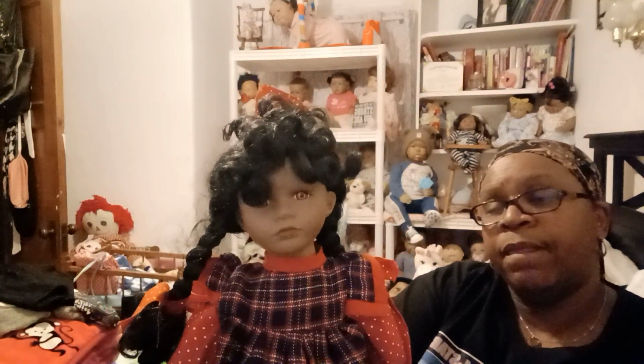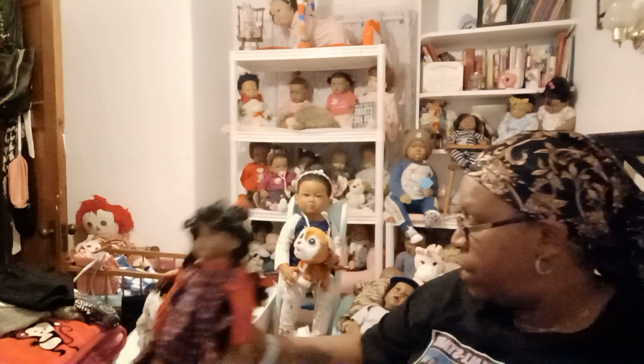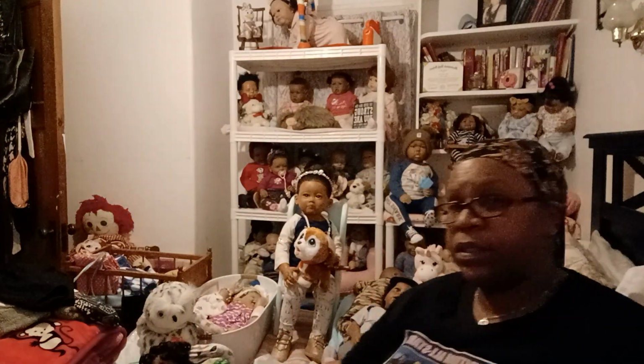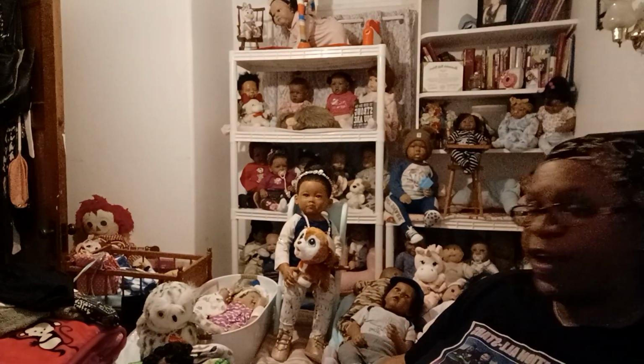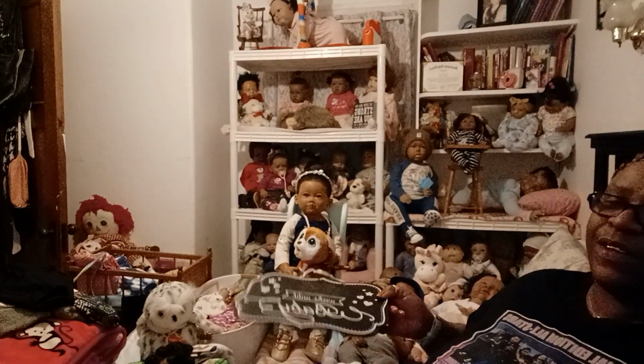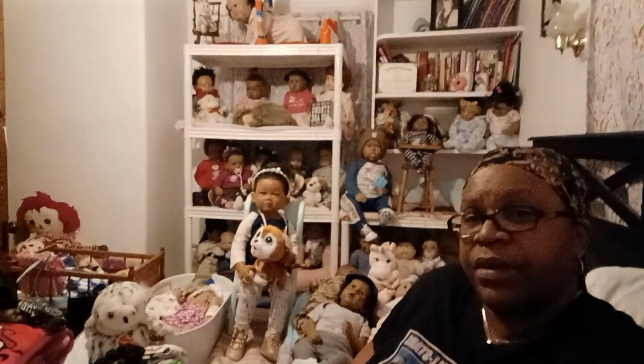I'm not sure what's going on with the lighting, but I'm trying not to put her so close in there, to make the background dark. Okay, so we'll go to the next part here. And I also found this little tag. I thought it was cute. I'm sorry, family. I hope I don't drop my camera.